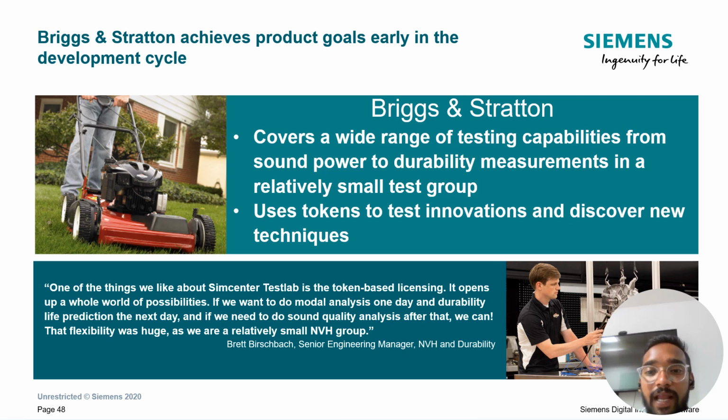Its noise and harshness lab is responsible for ensuring that sound and vibration levels are best in class and that the durability of their products exceeds expectations. These types of noise measurements allow them to perform noise labeling according to market directions. So the NVH team relies on accurate measurements to certify the quality of the products. This relatively small team has to act like a Swiss knife, covering different applications and being flexible to deliver the necessary results. Token-based licensing enables Briggs and Stratton to do just that.